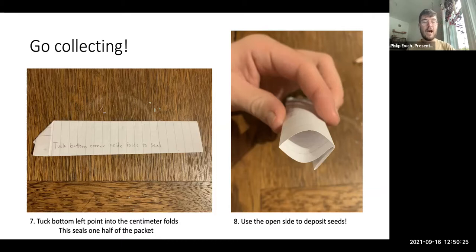And then once you fold that point inside itself, you have 3 enclosed sides with an opening on the right-hand side, which is the point at which you would go out into the garden and collect whichever seeds you have.